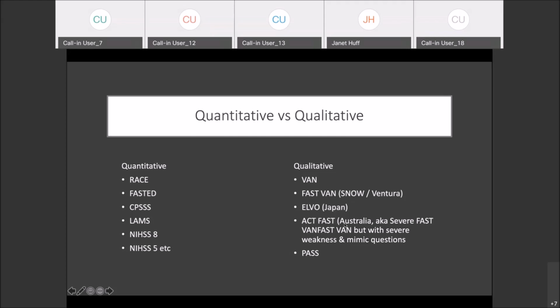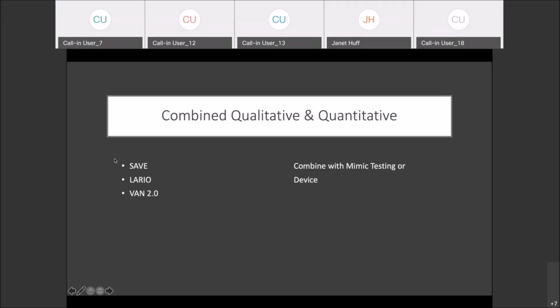ACT-FAST out of Australia is very similar to FAST-VAN, but what they do is they use severe arm weakness. So you have to have severe arm weakness first. But really it is qualitative versus quantitative, and that's basically what these LVO scales are. And combined both of them, SAVE as well, which is looking for speech, arm weakness, visual field loss, and eyes, or basically forced gaze, and you have to have all 4.